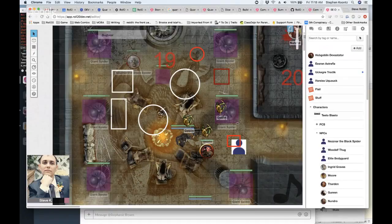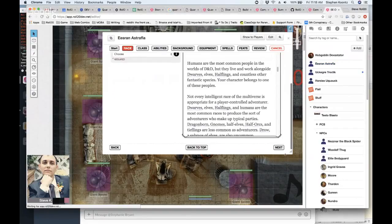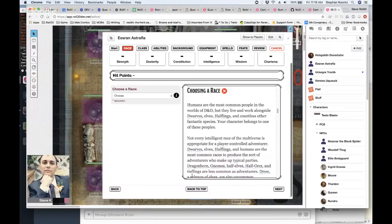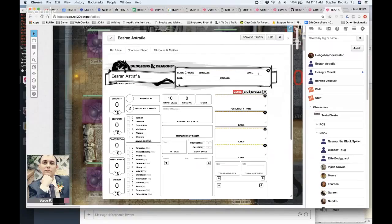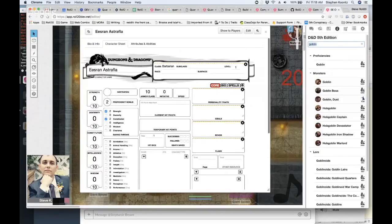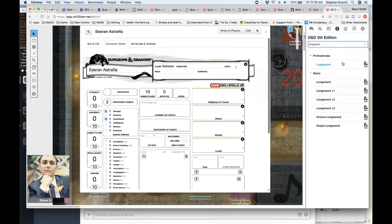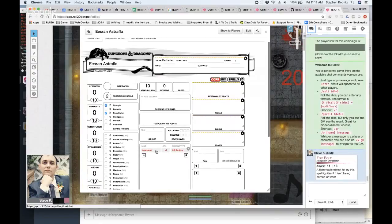Okay, so moving on to some other cool tips and tricks. So we've got, that's the Character Mancer. Let's not use the Character Mancer right now. He doesn't have almost anything set up, but I'm going to make him a barbarian. And from the compendium, I'm going to find a longsword. And I'm going to, oh, that's a proficiency. I want the item longsword. And that sets up the attack for him, right? So now we have the one-click longsword attack.